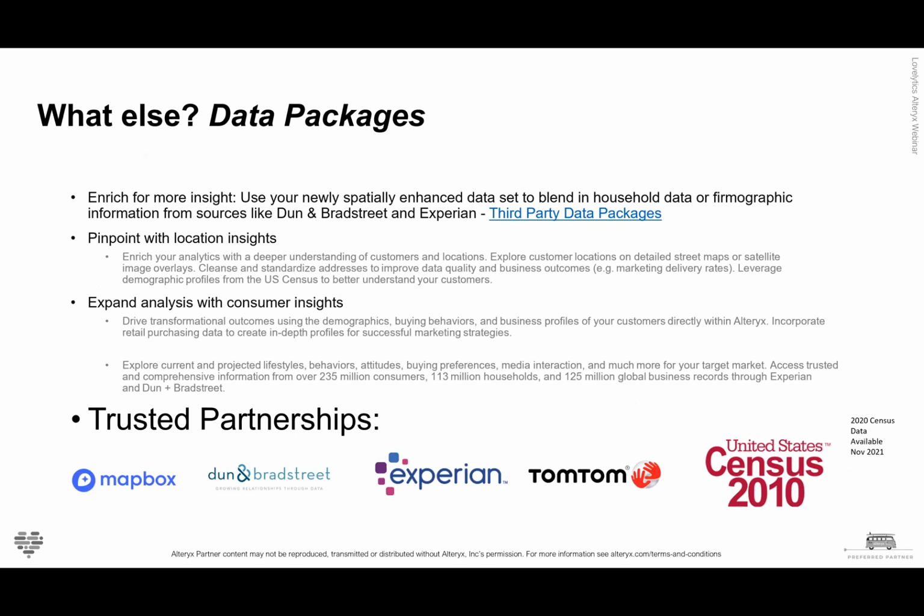And we will be touching on the data packages, another suite of products that Alteryx sells. I think this will be particularly interesting in one of the demos that Amar goes over today. How can we enrich our data sets to get a better understanding of how to serve our customers based on where they are geographically? And how well can we understand and clean the addresses to improve data quality, and ultimately meet SLAs and find opportunities for increased revenue? How can we augment the data that we have today with data from these trusted providers? We'll be talking about that as well as the consumer insights.